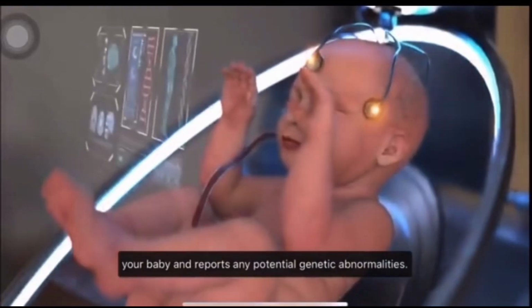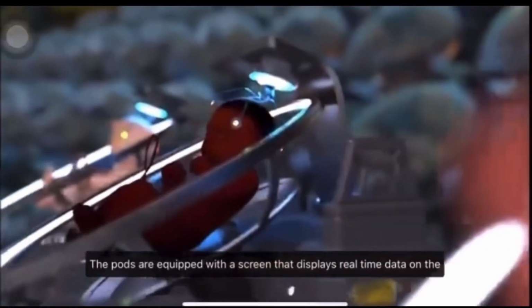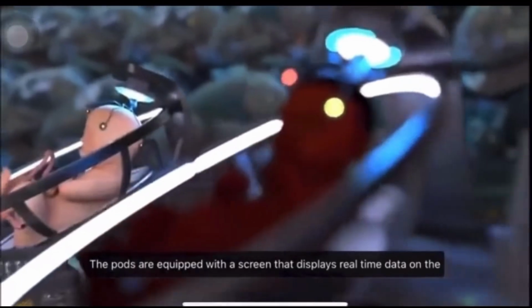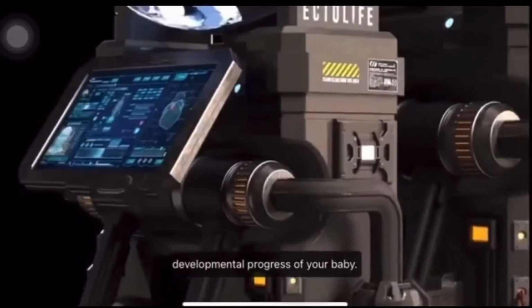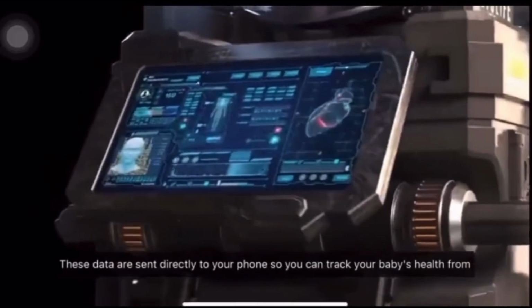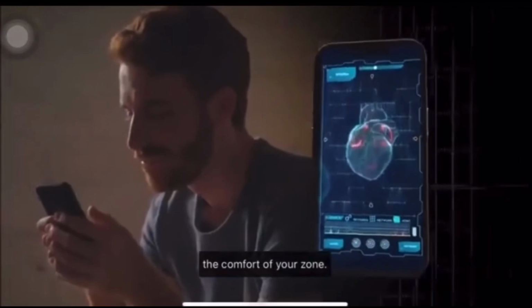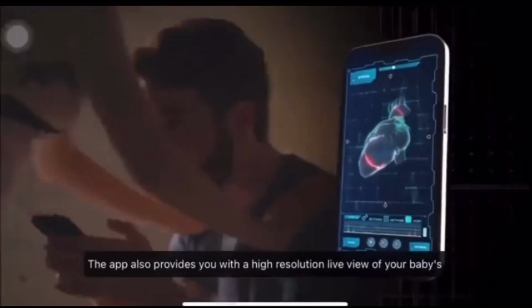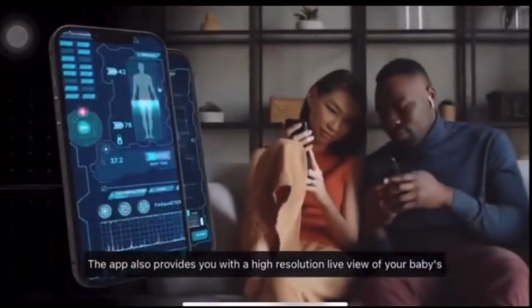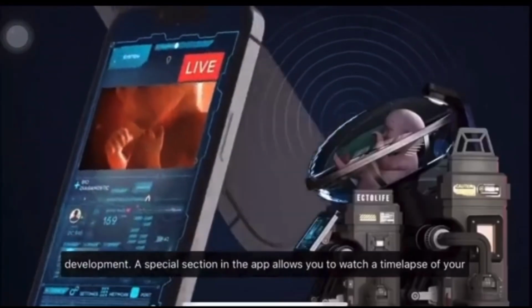But if you want your baby to be 6 foot something, that's gonna cost you. So then it says the concept is the brainchild of Berlin-based Hashem Al-Ghaili, a producer, filmmaker, and science communicator and molecular biologist by trade, as per his website. The concept of ecto-life is based on over 50 years of groundbreaking scientific research by researchers globally.